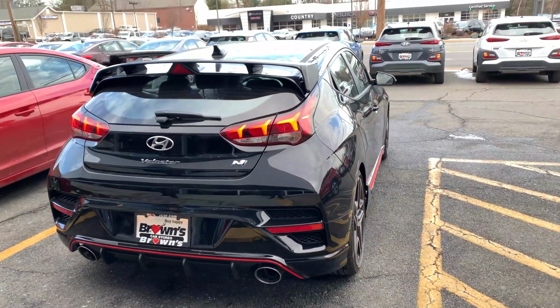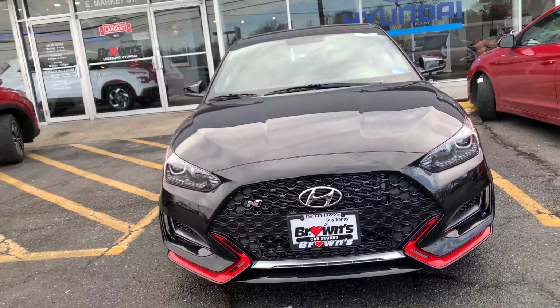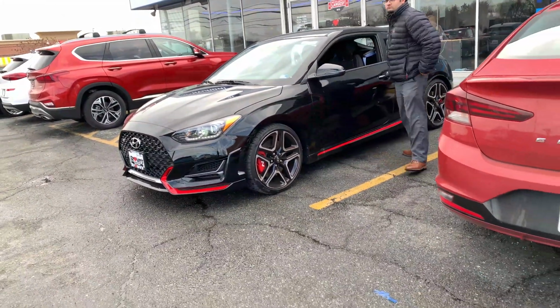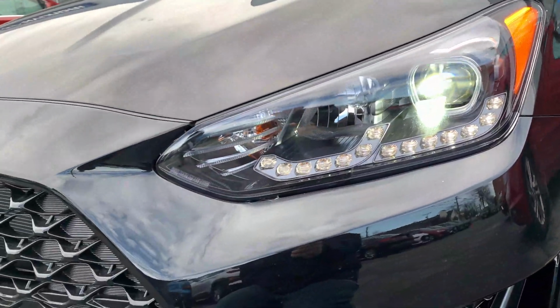If you go up to the front, I really like the front end of the car, the way that it is designed. It has a big grille with an N logo up there, and also those LED low beam headlights. I'm not sure what the high beams are. I don't think they're LEDs, because on their window sticker it says LEDs are low beam.